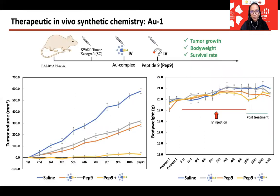And then we come to the in vivo therapy. So in this case, we want to use our compounds to treat tumor-bearing mice. So first, we need to make tumor model mice here. We inject the nude mice with the SW620 tumor with subcutaneous injections.